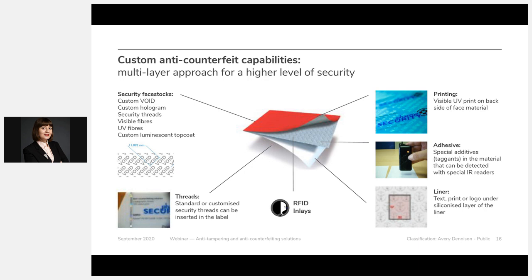Then if we move to the adhesive layer, we can also talk about those tag-ends that I mentioned. This is a special material based on DNA that can only be detected in the lab or with special IR readers, which I then customize to read this specific tag-end. And then if we move even a layer down, we are talking about the liner. We can also put a text, print, or logo on the liner before the siliconization. So this is also quite an extensive security solution.